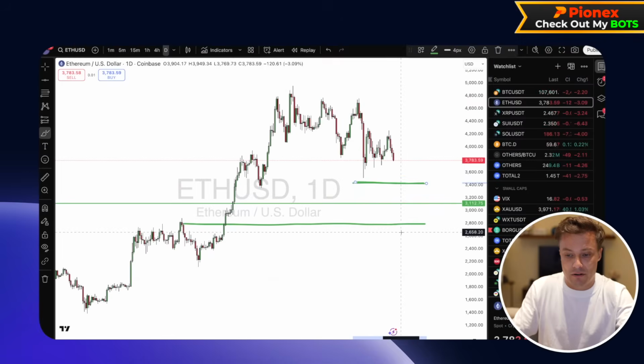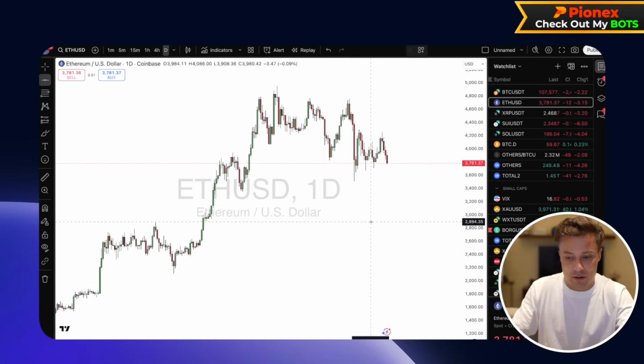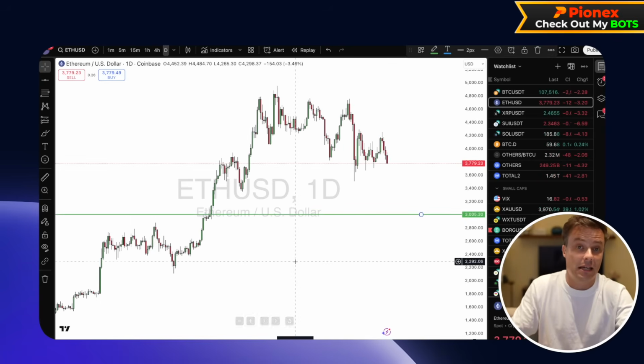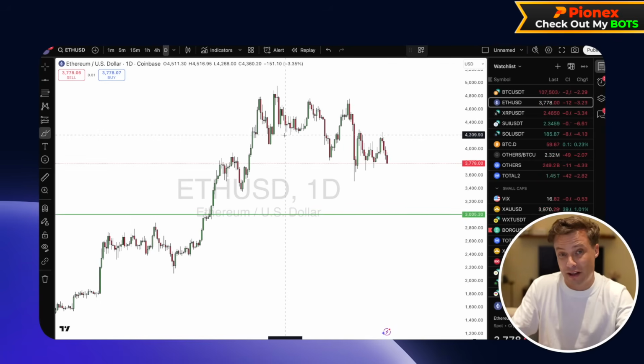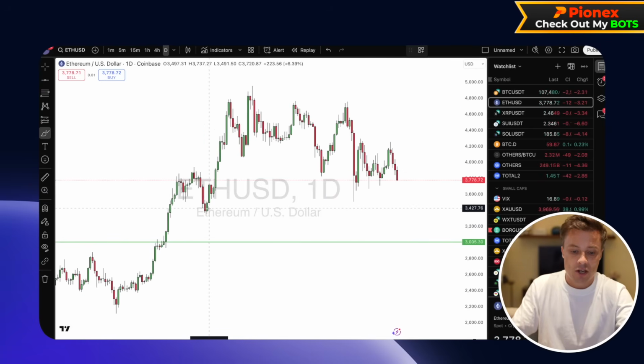So I can go across to Ethereum and be like, well, where's $3,000? If I go to $3,000 right now, $3,000 for Ethereum is all the way down here. I think it's going to be a really rough day in crypto if that was to ever happen before the end of the bull market. I don't personally anticipate it happening, so I'm all right with that.